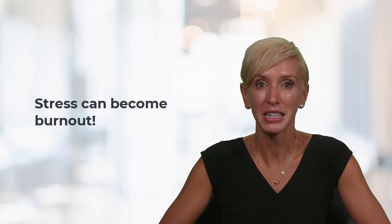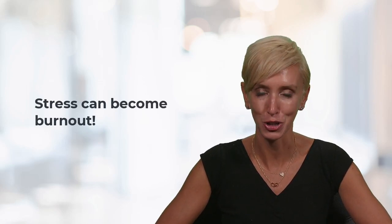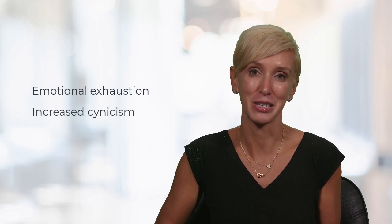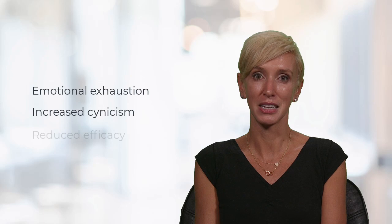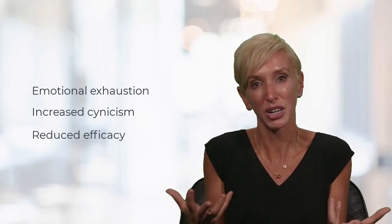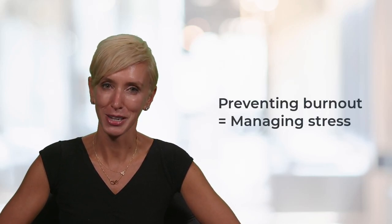The World Health Organization in 2019 added burnout as a diagnosable medical condition. Symptoms of burnout include emotional exhaustion, where you just feel depleted of emotional resources. It might be cynicism, where you're negative and maybe have a loss of idealism. Or reduced efficacy, where you just feel less productive and less competent. So to prevent burnout, we have to manage our stress.